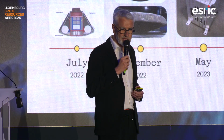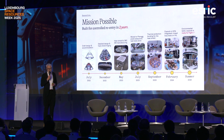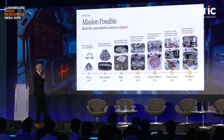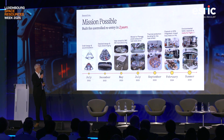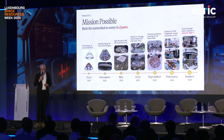The next demonstration step is called Mission Possible. Mission Possible is a capsule of 1.5 meters of diameter. You can see also on this slide the different steps which have been performed between the first design in July 2022 and the environmental test which has been performed in Airbus facilities in Toulouse last summer.